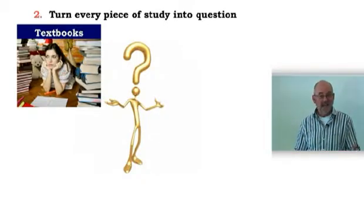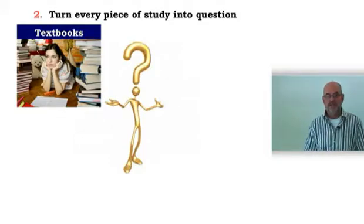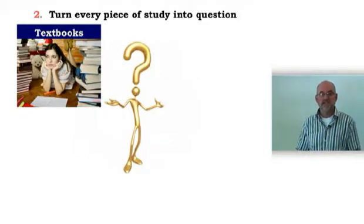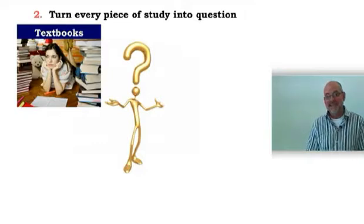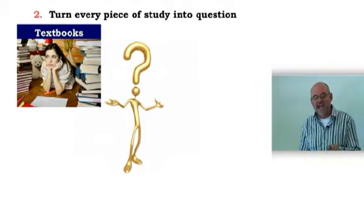You'll find questions at the end of the textbook, and you'll find questions, of course, in your exam papers that relate to that part of the textbook that you're studying. But you'll find you'll be much more focused and much more efficient if you take on this strategy of answering questions while you're using your textbook.